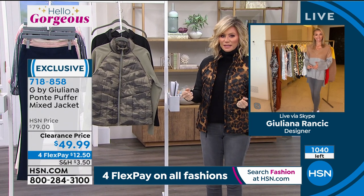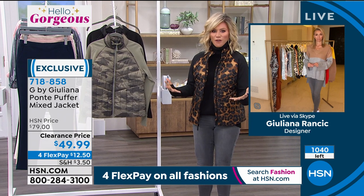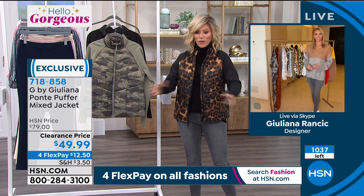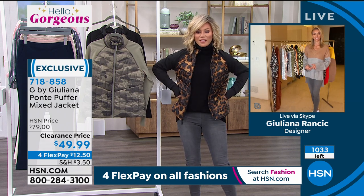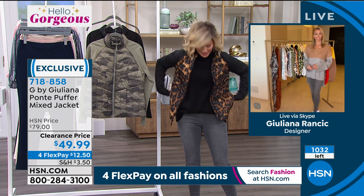Here's the beauty of this. Even my producer was like, you know what? I wanted a puffer, but I don't want a big puffer. So the beauty of this, and remember, I have that thick oversized sweater on underneath this, again, your arms are covered. I've got the pockets. It doesn't overpower you. So again, it's just a perfect size puffer.